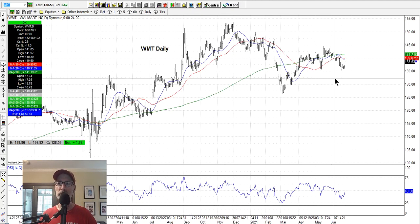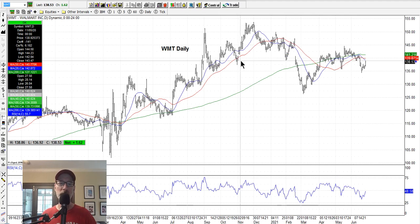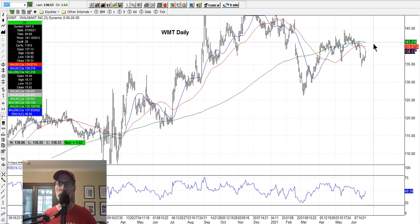Yep, okay, so price action coming in. Walmart is one of those stalwarts that will always eventually go up over time. Right now it's kind of fallen down a little bit. I'm waiting to make sure it goes above the moving averages here if we want to get in. Right now, it got sold off a little bit.